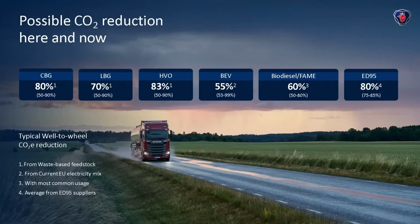Now, before we go into the challenges, I also want to look into some other solutions that we have available here and now. As you can see, we at Scania really believe that electrification will be the main track going forward. But today, if we look at the possible delivery, and these are well-to-wheel calculations of the CO2 savings that you can make in today's situation, with the average European grid capacity of green electricity, you can only achieve 55% when you go to the battery electric truck in the middle here.